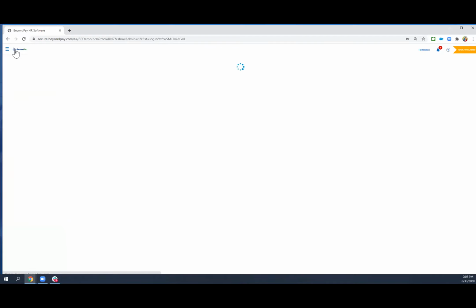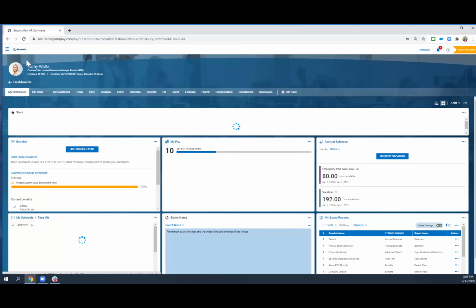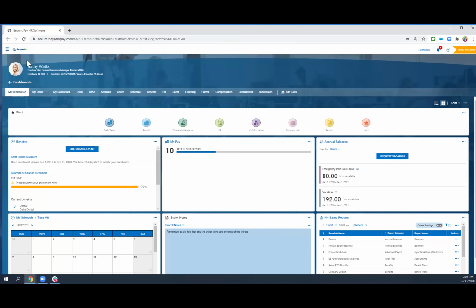So we'll go back to the dashboard. The next thing I wanted to talk about is really the dashboard, like changing the dashboard. Since the new UI was released, we have the new UI profile. If your company was just rolled out or has been rolled out for quite some time, we configured that dashboard for most of our companies.